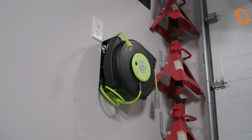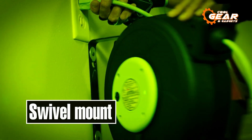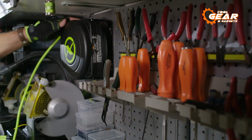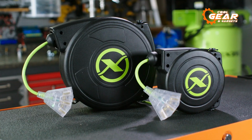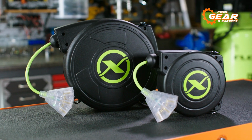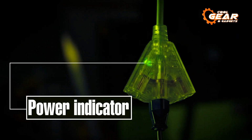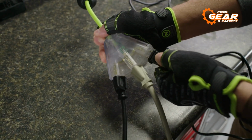On top of that, these Flexzilla reels come with a swiveling mounting bracket that pivots in every direction, so you can work comfortably in any position. Plus, it comes with an adjustable cord stopper, meaning you'll never have to stretch and strain to reach your outlet again. And as if that wasn't enough, the power indicator light is like the cherry on top of your DIY sundae.